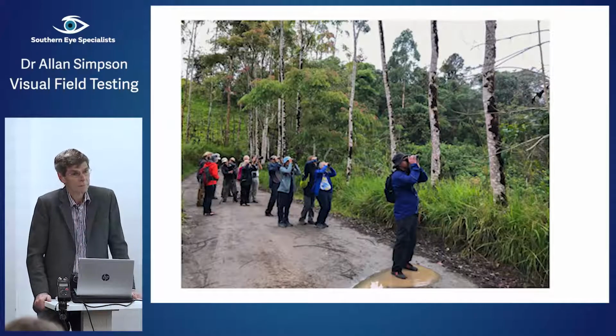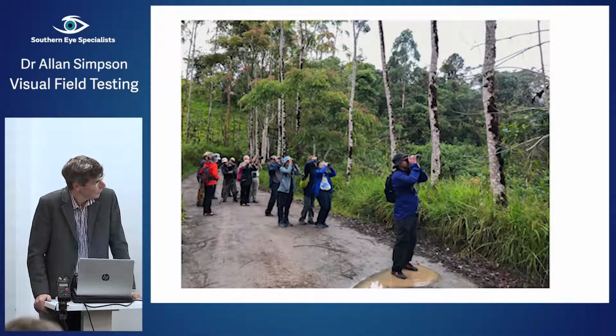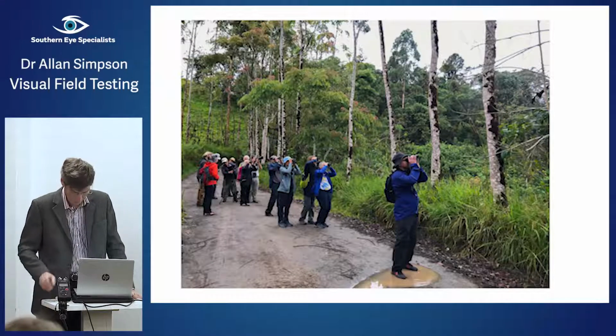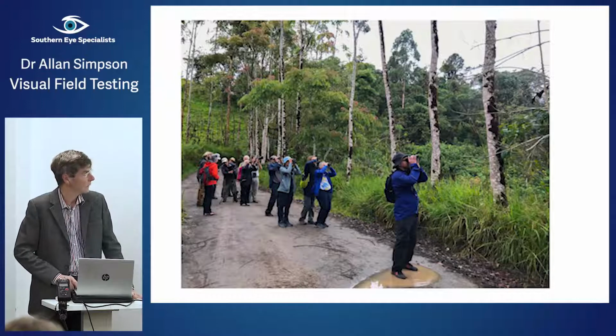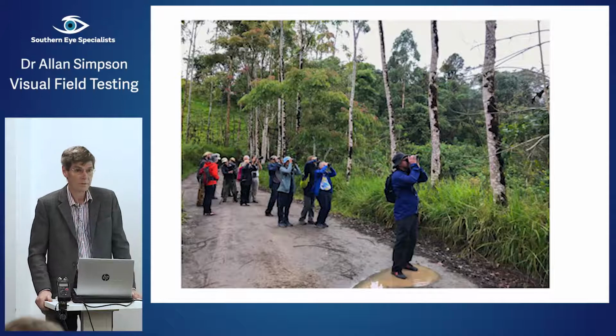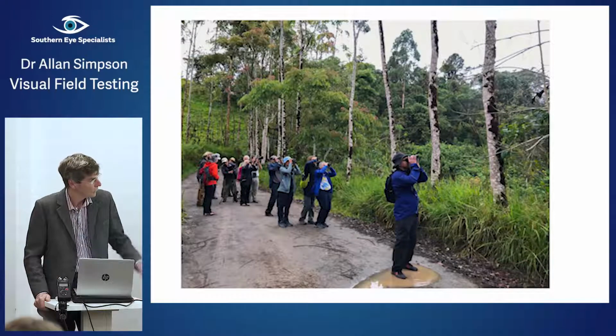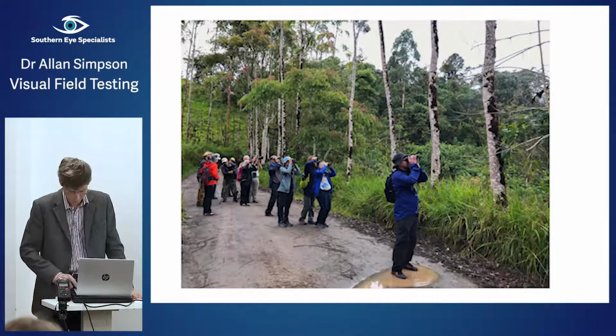Getting back to the birding theme though, just like birding, glaucoma really depends on looking in the right place for something and knowing what you're looking at. This is a group of birders who are usually completely oblivious to anything else going on around them apart from the birds out in front of them.